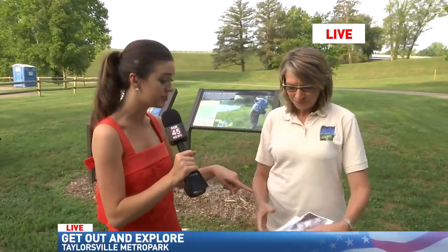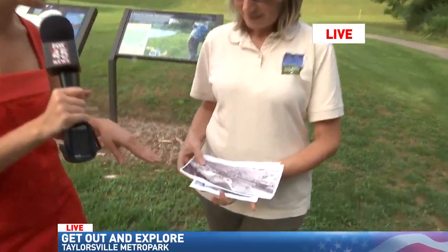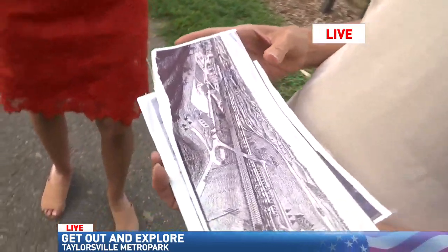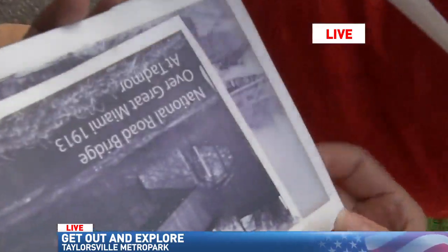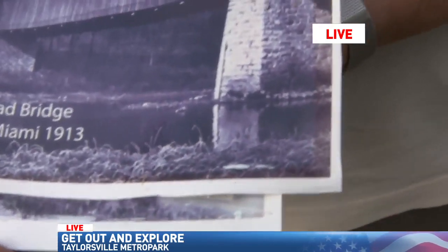Oh, I am a history fan, so I love that. And we've got some pictures to show too, just so you can see. And I'm even from West Virginia, and we even have National Road there too, so that's really interesting. But yeah, so we've got all of these photos here. So this goes along with the bridge. Wow, so talk to us about what we have here.